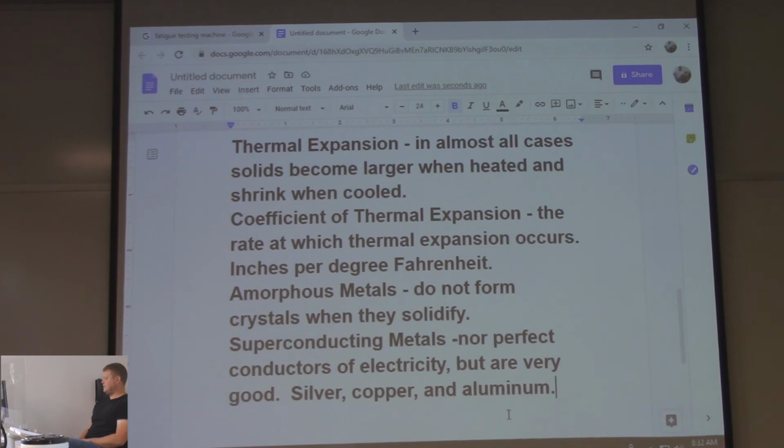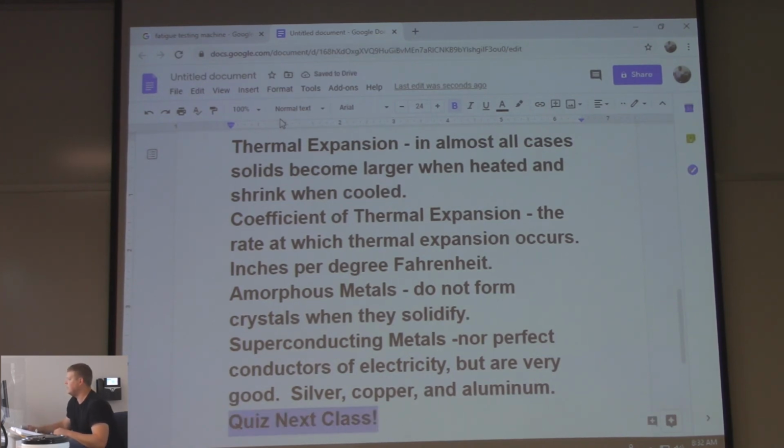Anyways, aluminum's cheap, so they use aluminum with like windings and things now. So we are going to have a quiz next class on the last 2 days of notes. Where's my explanation? There it is. Boom. We need to do something to make it stand out. Do I dare italicize it and underline it?